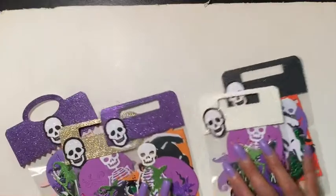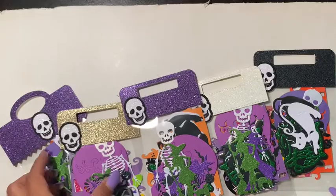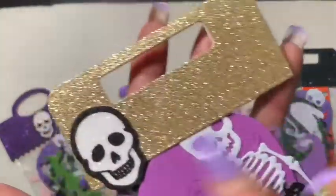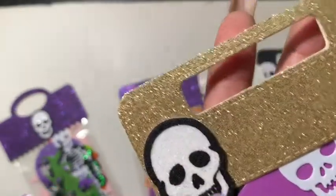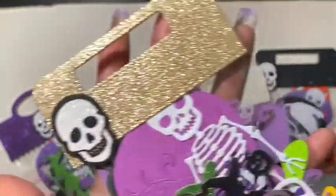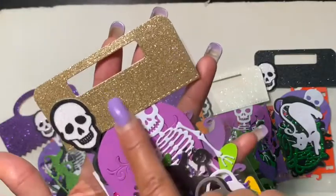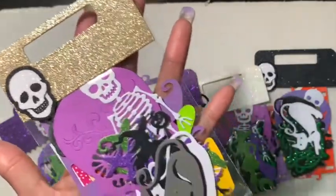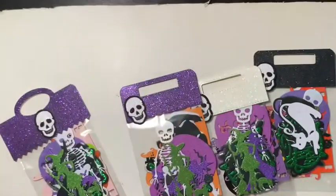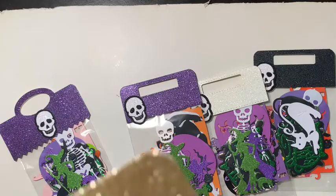So she sent 5. Aren't they adorable? Look at this. I'm just going to grab each one. Look at how cute this glitter foam. Well, no, it's not foam, but this glitter sticker is. And she popped it up on a little bit of dimension, just still keeping it flat. How pretty is that? And using the gold glitter for the back topper, she included all her die cuts in here. How adorable is that? All the information is there. Okay, her address is in here, so perfect.